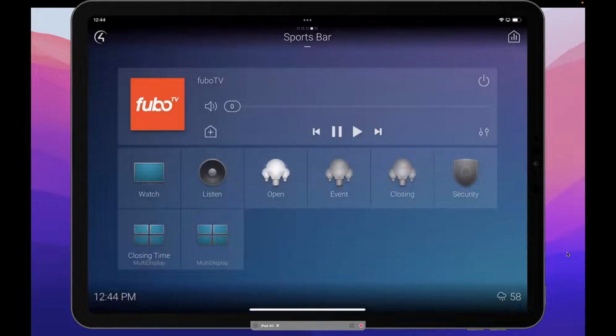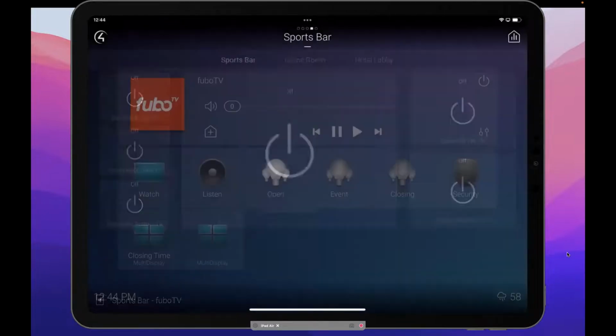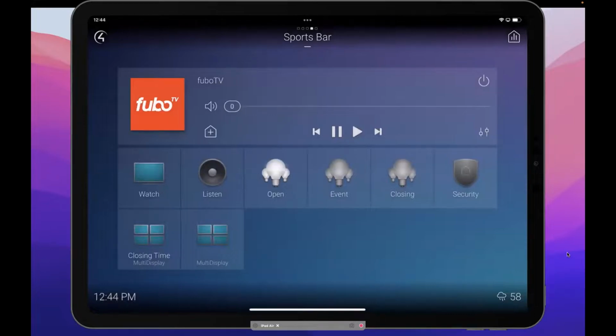Instead, I can do a single button press, turns everything off. Single button press for the opening shift, for the closing shift, to change between sports and news, daytime TV. So we've done a lot to simplify the controls, make it as easy as possible, and then make it even easier.